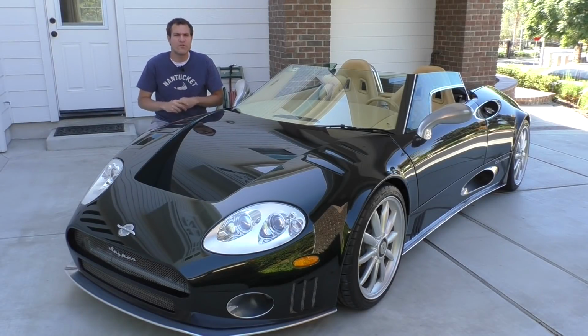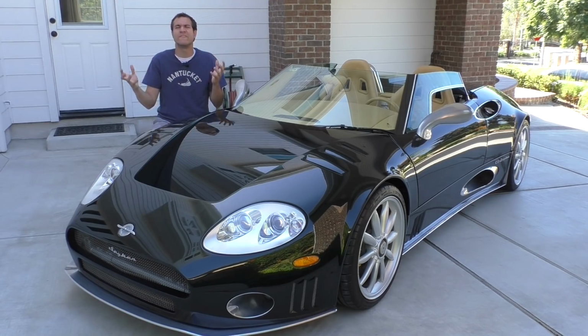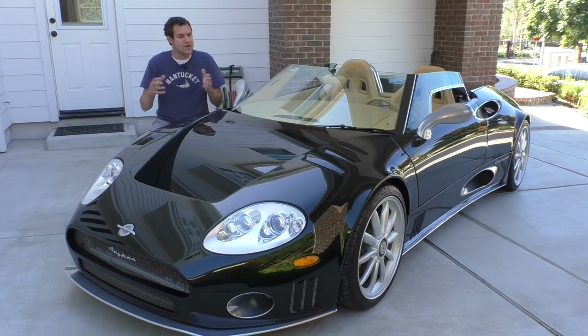So that's the Spyker C8 Spyder, one of just a few hundred in the world, probably one of just a few dozen in the United States, a Dutch exotic car with an Audi V8 and the longest list of quirks and features I think I've ever seen. In other words, all the makings of an excellent YouTube video. Anyway, time to give this car a Doug score.